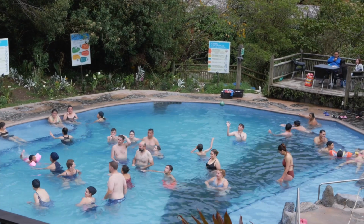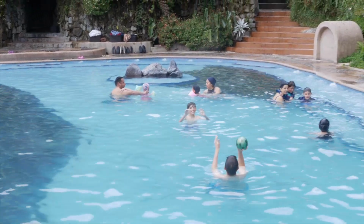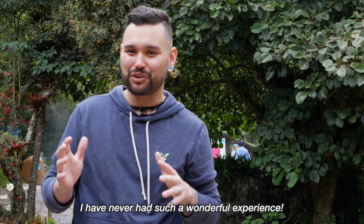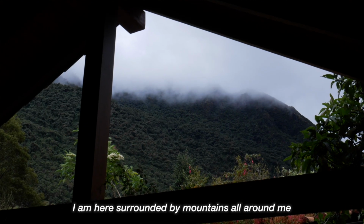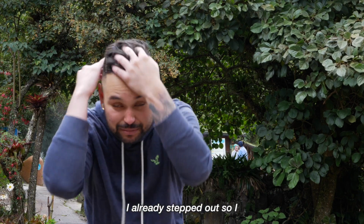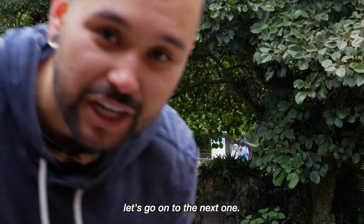As someone who had arrived in Ecuador with zero expectation, it took me by total surprise to learn that I didn't have to wait until Iceland to experience one of these majestic pools. I have never had such a wonderful experience. I'm here surrounded by mountains all around me, and the water is just immaculate. I already stepped out, so I am as fresh as a goose, but let's go on to the next one.